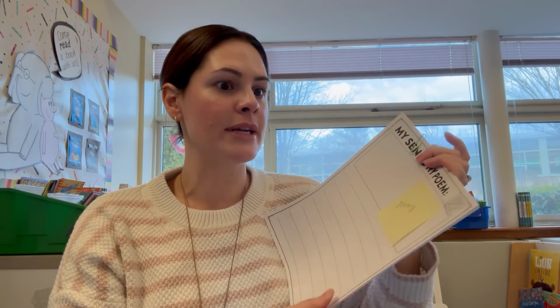I think we had 2 weeks before our April vacation, so it worked out perfectly that in April we were focusing on poetry, planning one day, writing the next day. Planning a poem, writing it, and getting introduced to the different types of poetry. At the end, they got to take home their own little poetry book, which was so cute. I have our sensory poem template ready for tomorrow because students are going to do that in the morning. And yeah, that is kind of what we are up to.